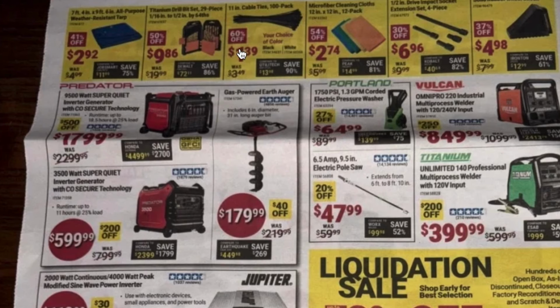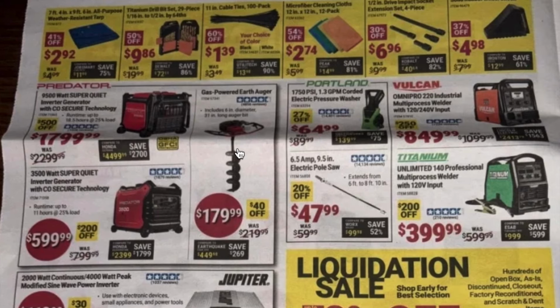Always great to grab some of these cable ties. Hard to beat that price. Cleaning cloths, another great deal. We see those a lot of deals. We have the Impact Socket Extension Set. These are great things to have. And again, for $7, hard to beat that. Wheel chocks, pretty good price. I do think it's a better price than at Tractor Supply, so pretty good thing there.